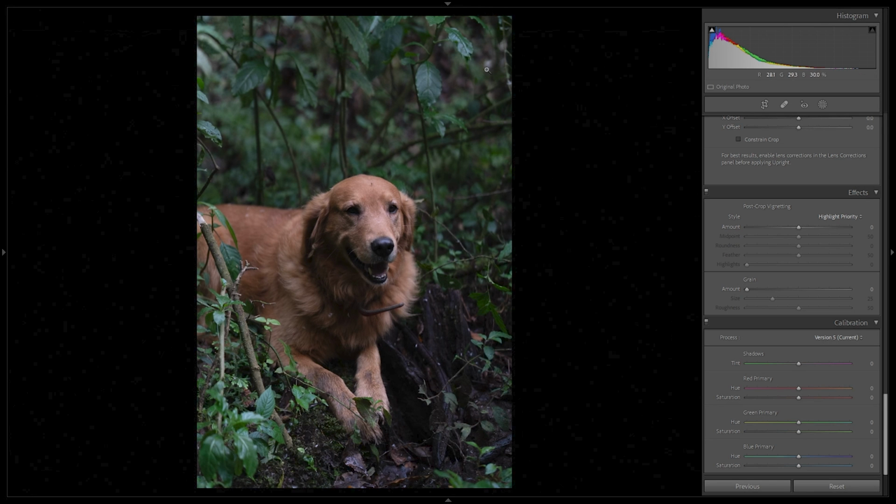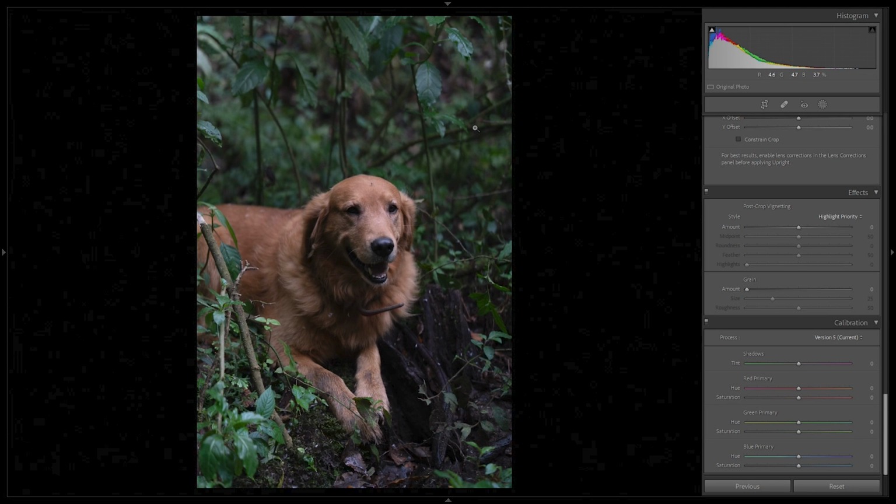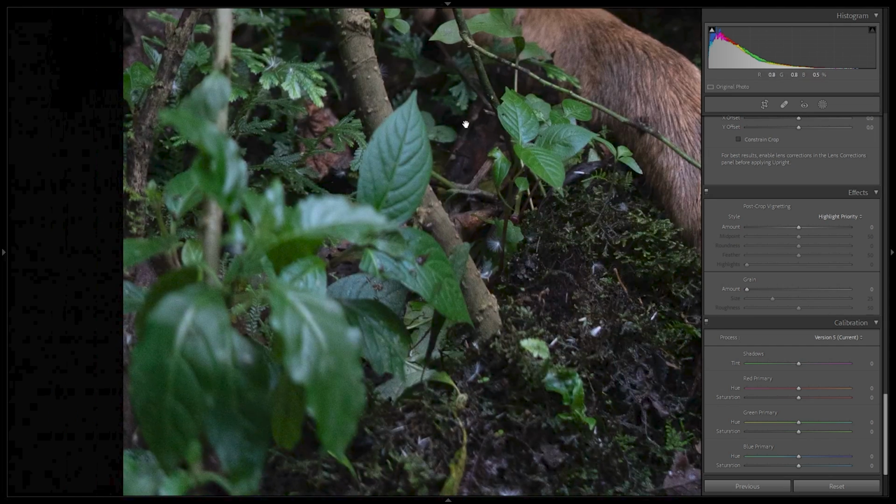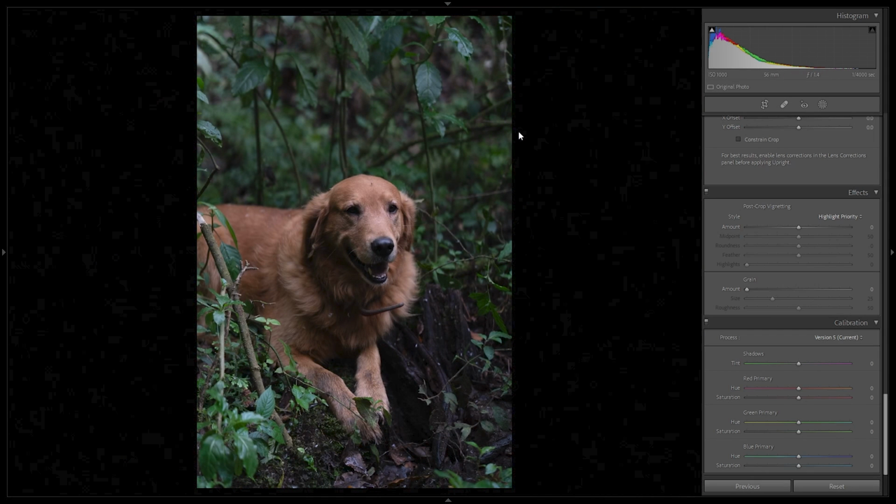Okay, so here we have this image of my dog Arnor in the forest around my house, and right here we can see how there are so many types of greens. We have very vivid greens. Over here we have more emerald-like greens. It's a very nice image to see how the preset performs with the greens in particular.